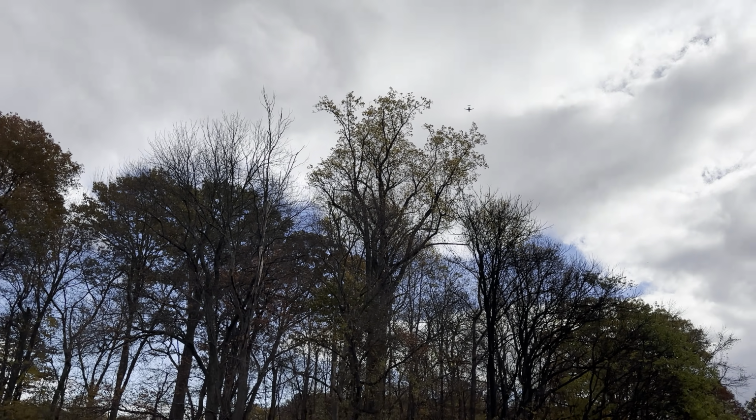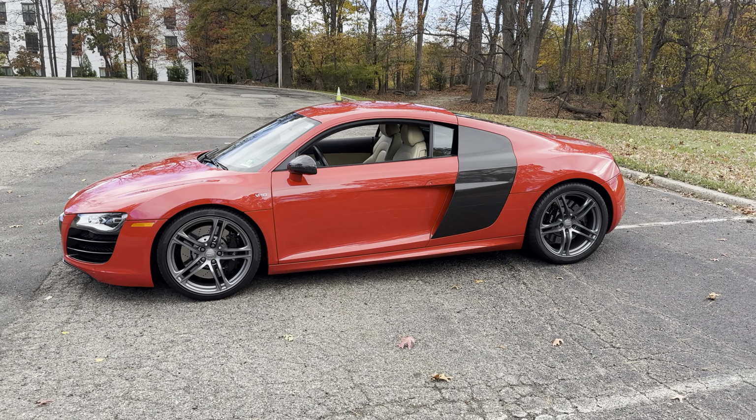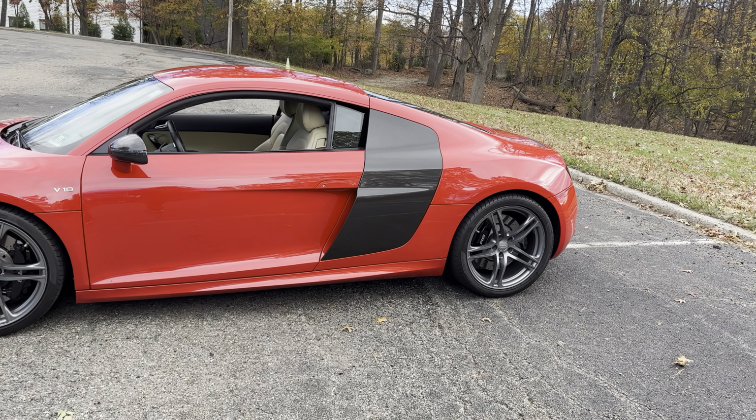We got all the planes out today. There we go. All right. But it's been phenomenal. So let's start her up. I'll show you some things on the interior.